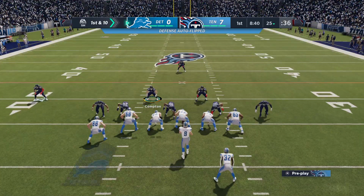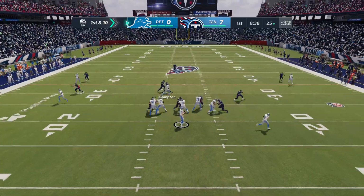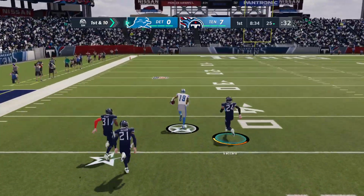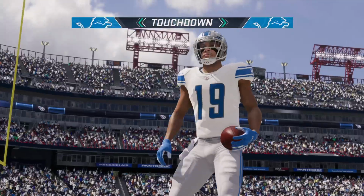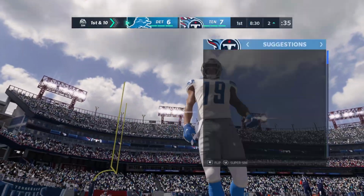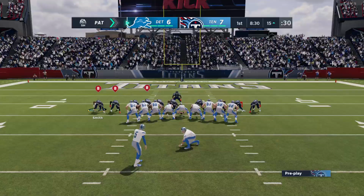Stafford and the Lions now have it first and 10 at their own 25-yard line. He'll set up to throw from the gun. That'll be taken in there by Kenny Golladay. The 40. Past the 20. Touchdown, Detroit. Kenny Golladay, 75 yards. And the Lions are an extra point away from tying this thing up.